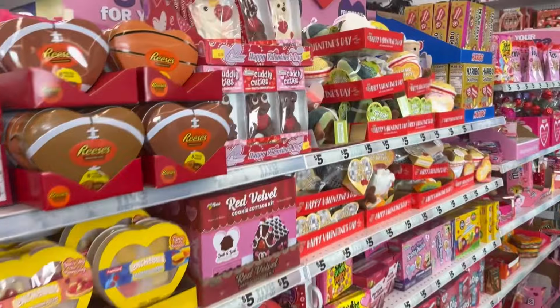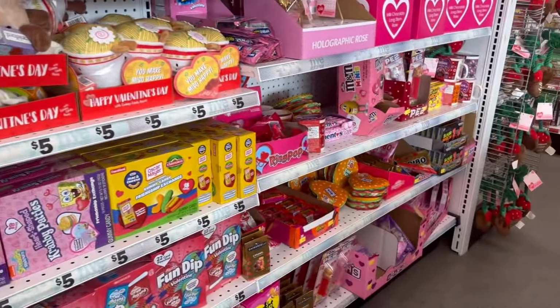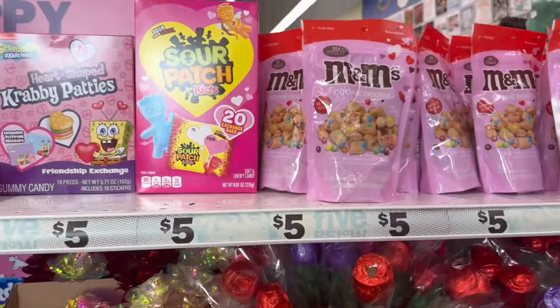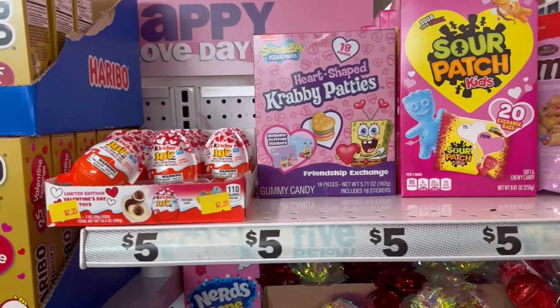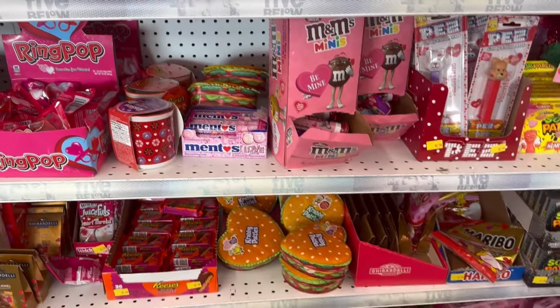And then over here, we went to the Valentine's Day section again, and they had the usual things that they had in my last video. They had some chocolate roses, M&M's, Sour Patches, some Kinder chocolates. This rose there is really pretty.